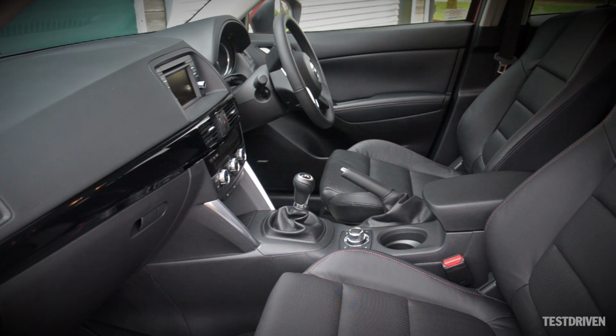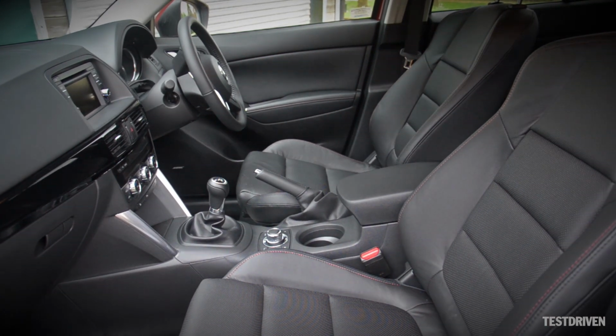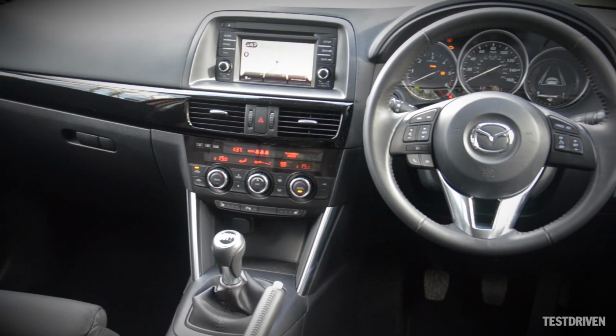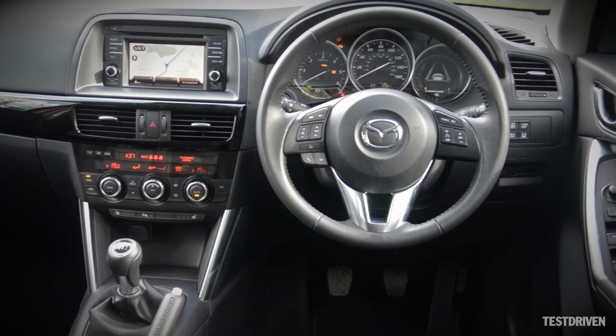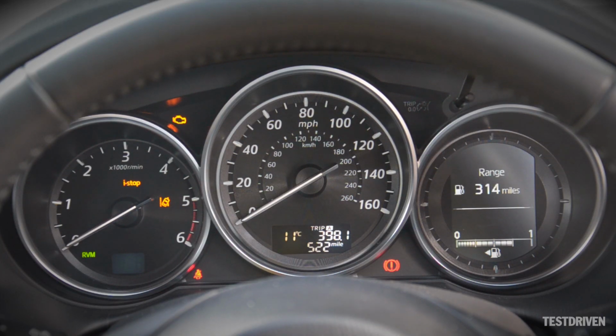Inside, there's steering wheel adjustment for both reach and rake, while the sportily bolstered front seats offer a good range of travel, especially for height. The dashboard has a simple layout, with the ventilation controls deserving a special mention for their satisfying action. The hooded dials are nice and clear, with a screen on the right that can display a variety of trip information.